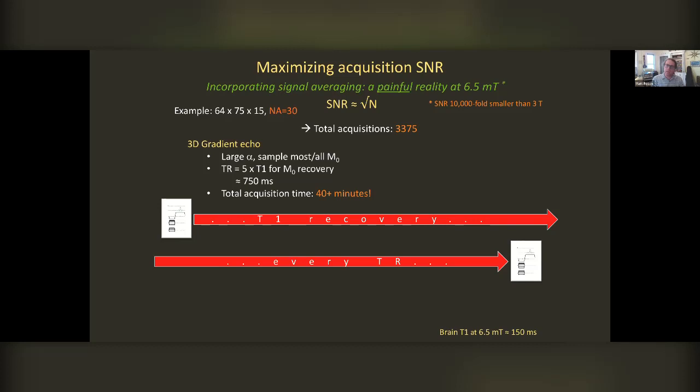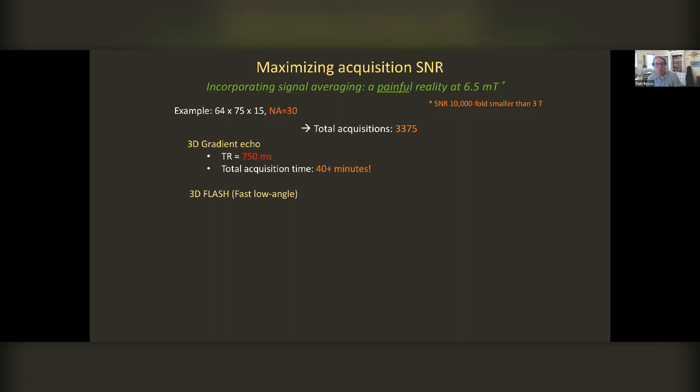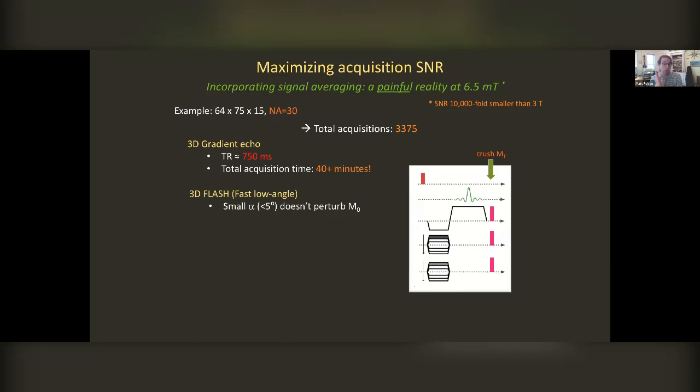So how about FLASH, right? FLASH is a good category of sequence. It's got fast in its name. So how does that work? You use a small tip angle, right? So you don't perturb your longitudinal magnetization and then you crush your magnetization afterwards. You can go as fast as you want, typically limited by your hardware. So in my case, it's around 25 millisecond TR. So you're taking data about 30 times faster.